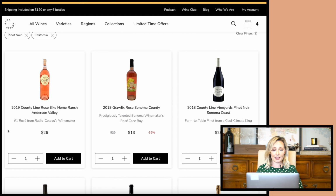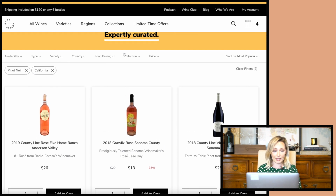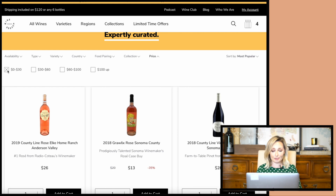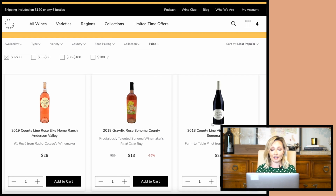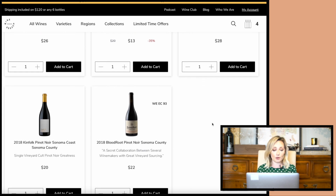And then we've decided that we want something in that under $30 price point. So let's go back to price, $0 to $30. Voila, we've got a couple of options here: the 2018 County Line Vineyards Pinot Noir from Sonoma Coast and the 2018 Kinfolk Pinot Noir from Sonoma Coast.